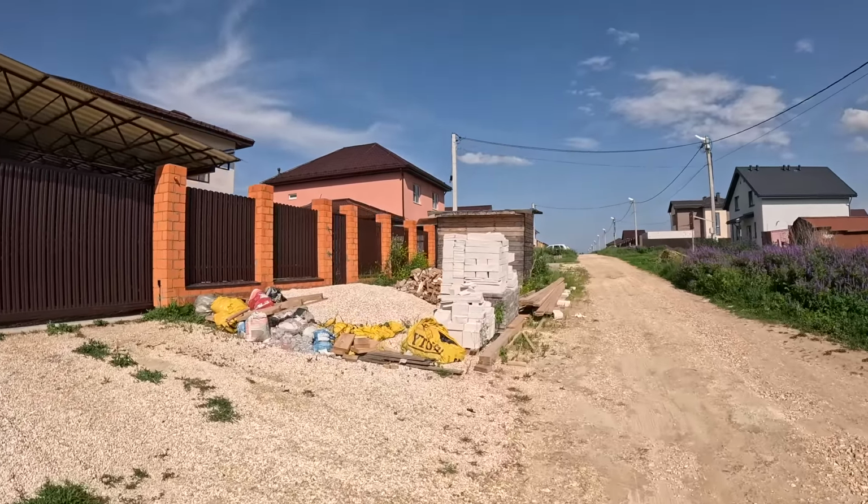So check out this house here. I've just been speaking to the guy building it, and he says it's his house and he wants to sell it also. Let's go and have a look inside. Let's go and see what stage it's at, see what's been done. So it's basically all clean. You can see that the electrics are already in here. This would be like the porch area.